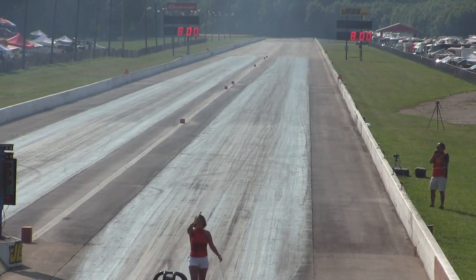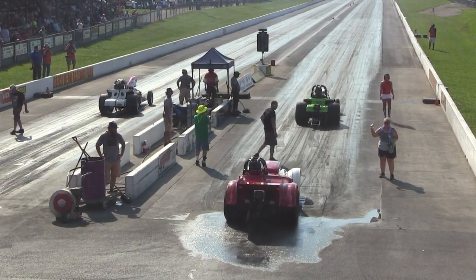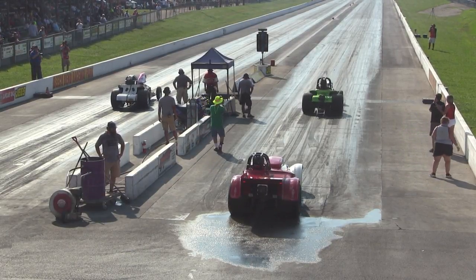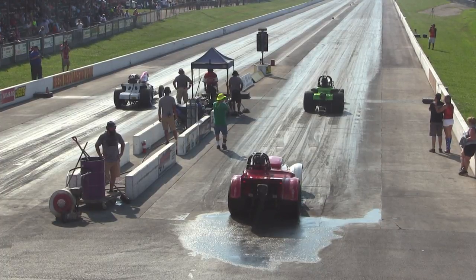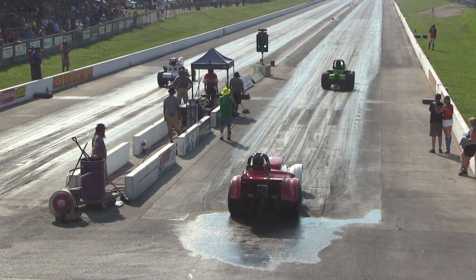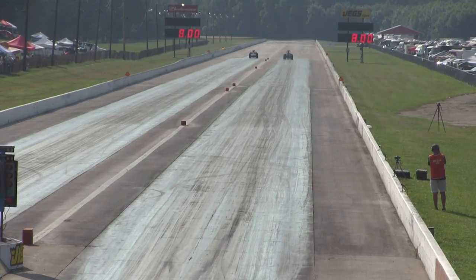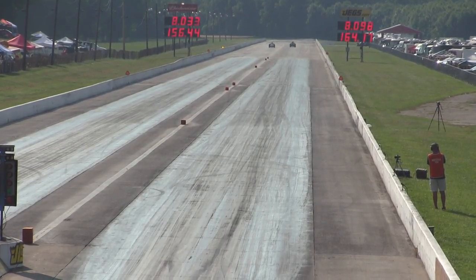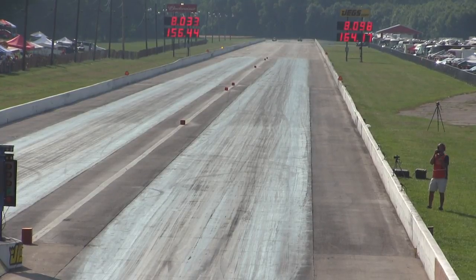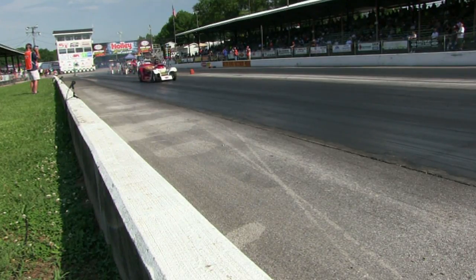T Roadsters. Wiggling back and forth at the stripe. Berger, it's the Budweiser lane with an 803 to an 809, and Pat Lamont takes the win by 900ths of a second. Dan Deshawn gets a single into the next round.